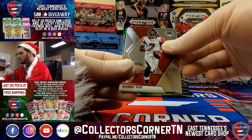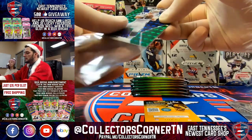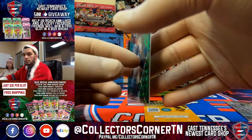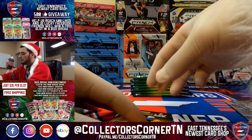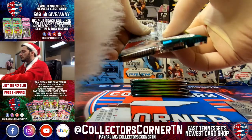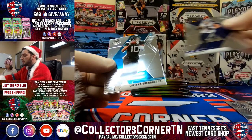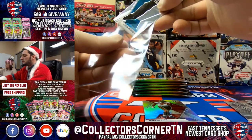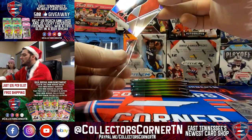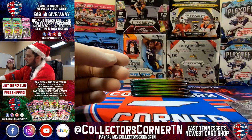John Riggins, Amari Cooper, Michael Vick. Oh, good old Rocky Top. Peyton Manning, MVP green. That's a pretty good one right there. Not JT, Justin Timberlake, or Jonathan Taylor, but it's a good Peyton. Never go wrong there. Jamal Adams, Cooper Kupp, Laviska Shenault, Jaguars, and a silver Warren Sapp, the Tampa Bay Buccaneers. It is so shiny.